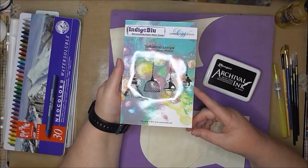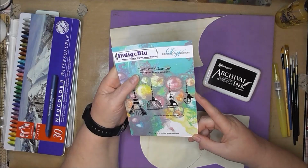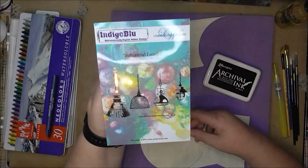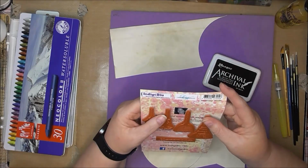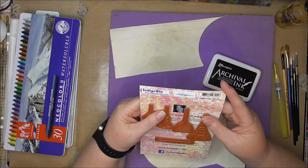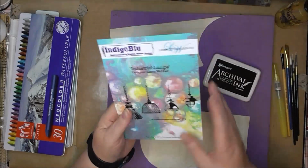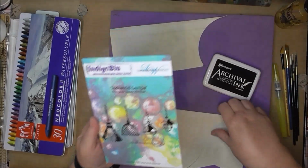So the stamps that I'm using today are some that I've had for a while, but that when I saw them come out I just could not resist. So it's from Indigo Blue with Lemur Weber Designs Industrial Lamps, and the number is, if I can read this, IND0137PC. So it's industrial stamps. There's 5 stamps in the set, and they're just absolutely gorgeous.